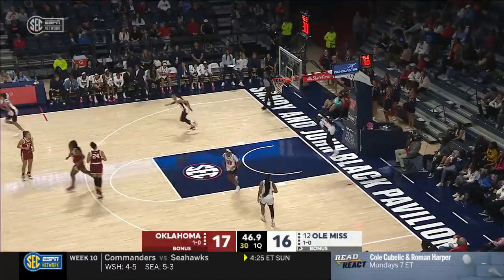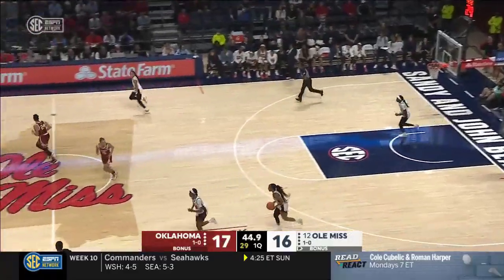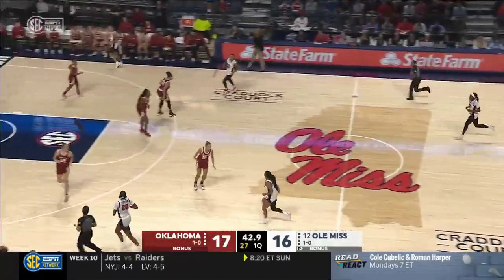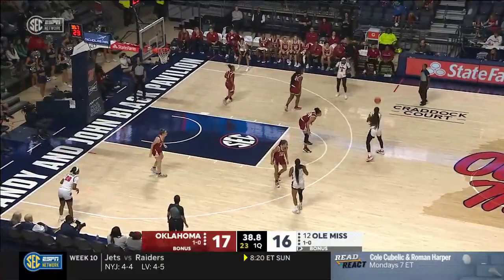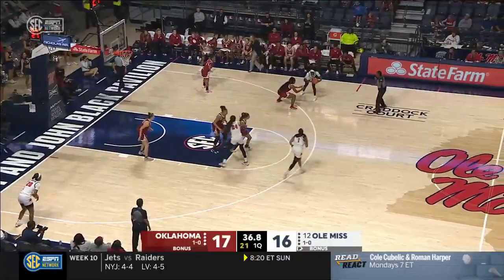There you go. There you go. She knew what you were saying, Tamika. Wanted to do the right thing. Good job. Well, we do wear the same number, so I think we have that intuition right there.